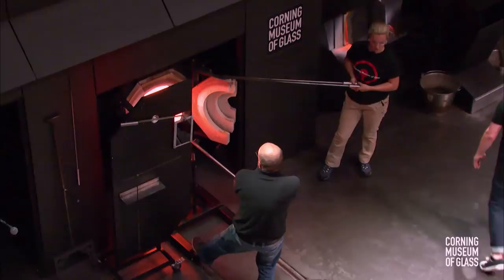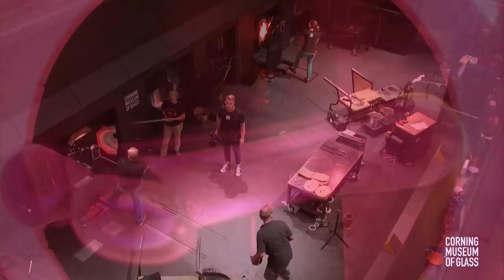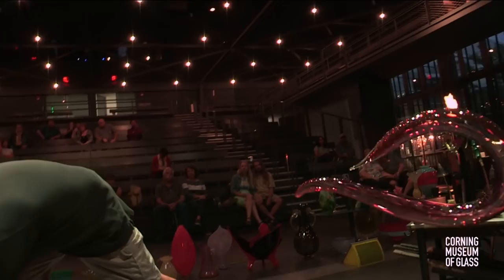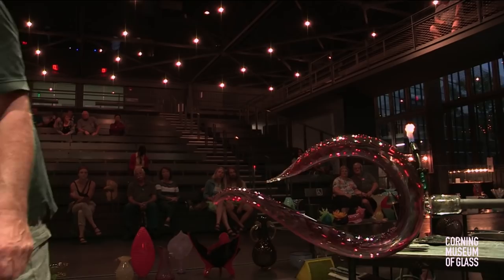Helen's pulling out our little curls, making sure they're nice and flush. Lewis organizing his bench for the big assembly. Lewis likes to use those cork paddles because they create a kind of smooth profile. The cork will also rob the heat from the glass very slowly. The glass is very thin right now. Really shortening his working time.